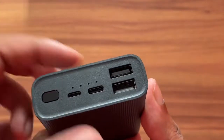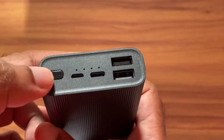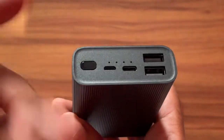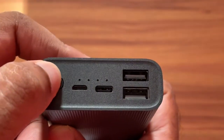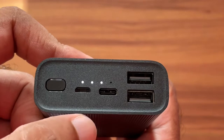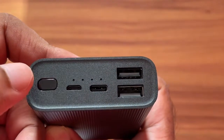2 USB ports are there, 1 Type-C port is there, and 1 micro USB that is for charging the thing. So you can use micro USB as well as Type-C for charging, that they have mentioned. Here is a power button. If I click on this, it will show the charge. Almost 3 bars are active, so that much charge is left in this.